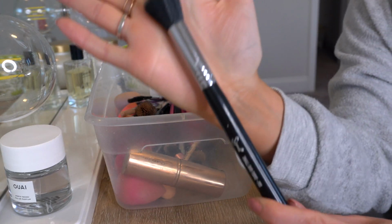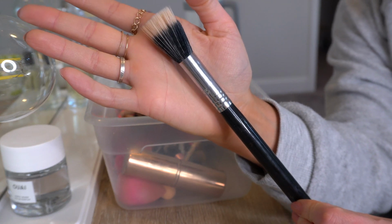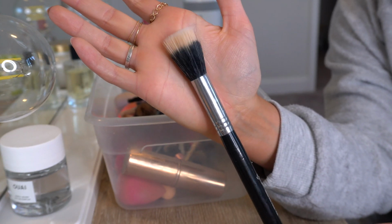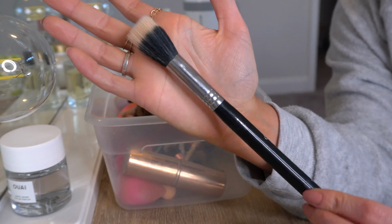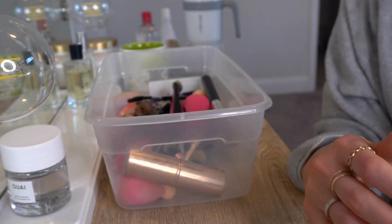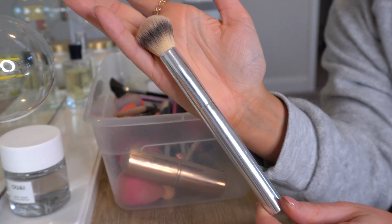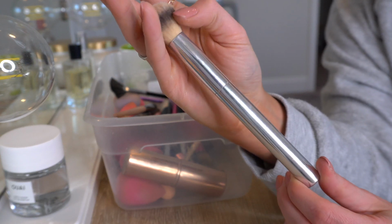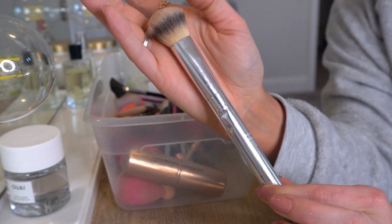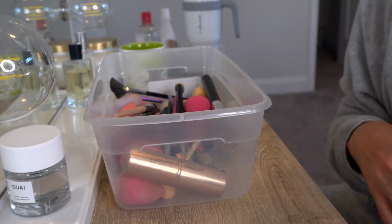This is the Sigma Duo Fiber F55. So this is a smaller version of that larger Duo Fiber brush that I put in the maybes pile. Yeah, I don't think I'm gonna use it. I'm gonna get rid of it. And another brush from that IT Cosmetics line. This was another Airbrush foundation brush. Old, very well loved, but time to get rid of that one.